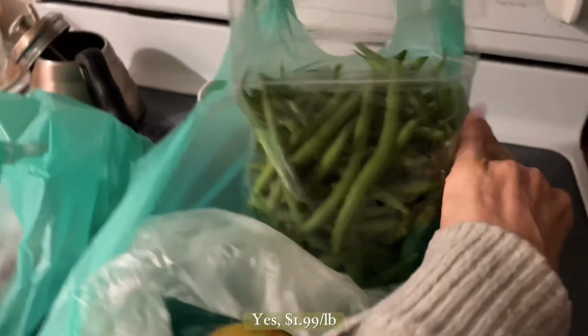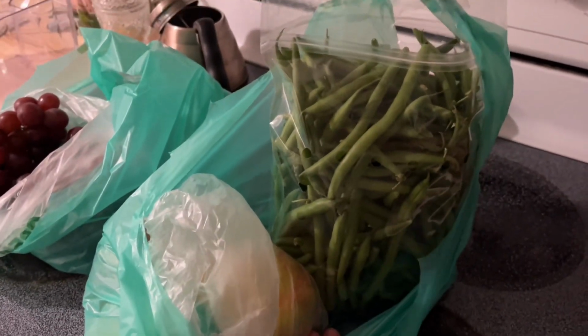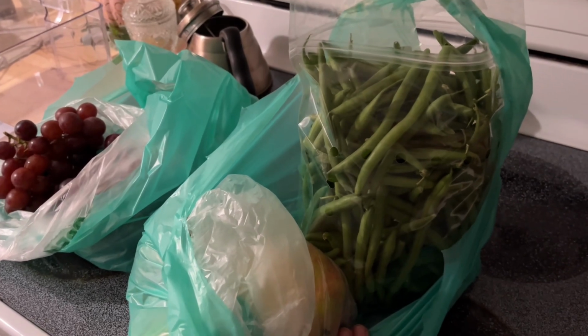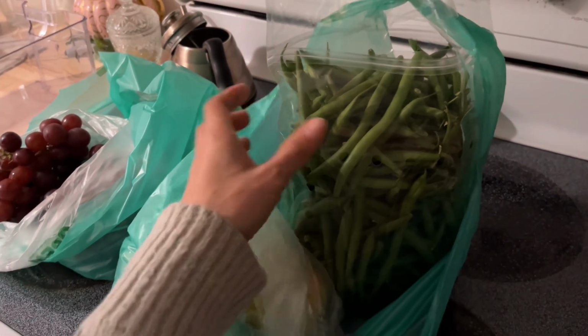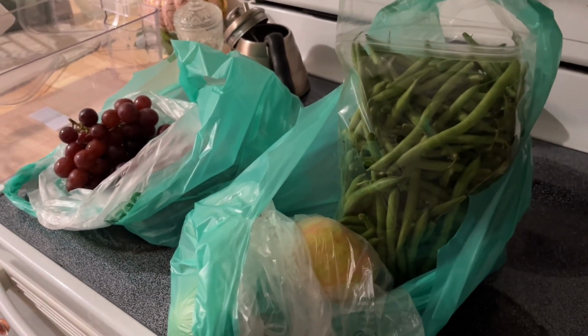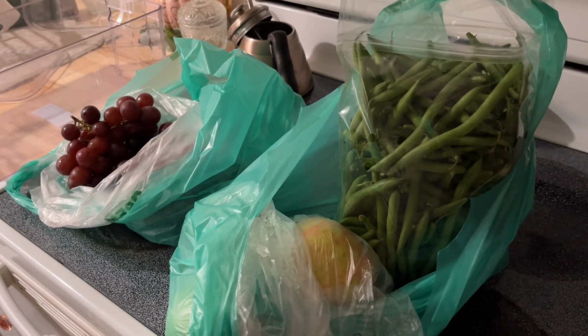And then I believe these were also $1.99, and I got like 2.5 pounds. I was going to just buy a thing of frozen green beans for Easter dinner, but now I've got these. So there's plenty here for both Easter dinner and to freeze some. So I need to get those trimmed and blanched tomorrow as well. So I would say that was a pretty successful produce trip.